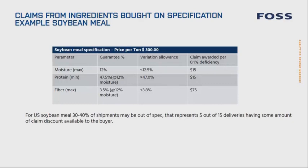Each parameter has an assigned claim value for every 0.1% of deficiency. Fiber or crude fiber has the highest award for soybean meal. For U.S. soybean meal, 30 to 40% of shipments may be out of spec. That represents 5 out of every 15 possible deliveries having some amount of claim discount to the buyer.